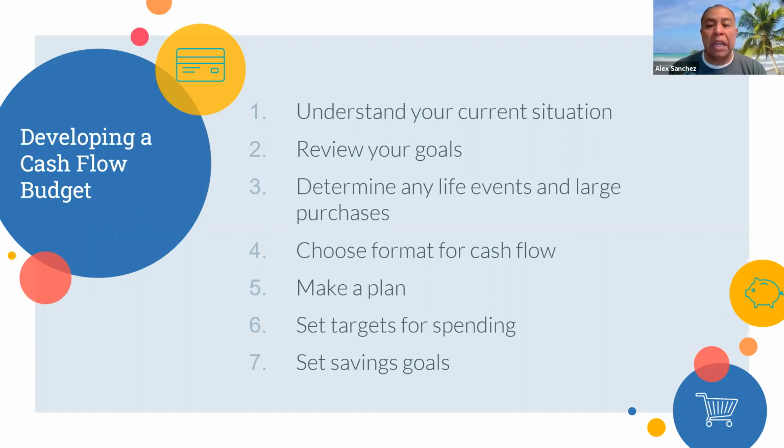And then you have to determine any life events, large purchases. Maybe you need a new car or a new set of tires. Determine those and enter those on your cash flow. Okay, make a plan and set your targets for spending. Maybe you need to shop around for those tires. Maybe you need to compare prices. So don't always set your mind on one thing. Compare, especially when you're spending a large amount of cash.